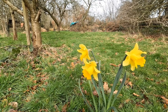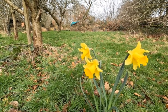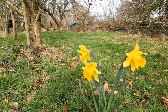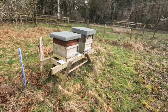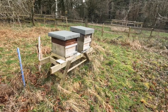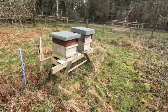It's the middle of February 2024 and the daffodils are out. Isn't that lovely? And even some of the bees are coming out to test the air. Although it's not particularly warm, it's a fine day, so they're taking advantage.